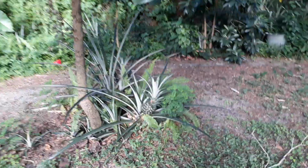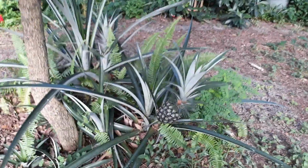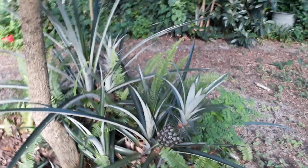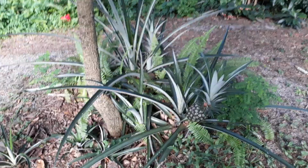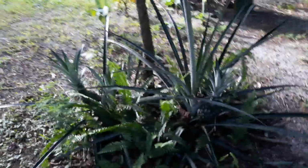So here's one of my pineapples. I had 3 pineapples. Actually, that's kind of a low year for pineapple production, because last year I think I had 5. So there's one right there. There's the other one. And I just picked one last night. So again, I like to put pineapples around the base of trees. So I want to go over here and show you.